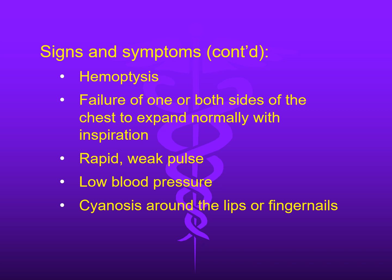Now, other things we want to consider: hemoptysis, which is coughing up of blood, and failure of one or both sides of the chest to expand normally with inspiration. Keep in mind that if we have a patient that's had part of their lung removed for whatever reason, normally cancer, they may have an uneven chest rise. On your inspection, you would see surgical scarring, because these can't be taken out through arthroscopy. They have to actually open up the chest to do that. Certainly ask them if you have any doubts.